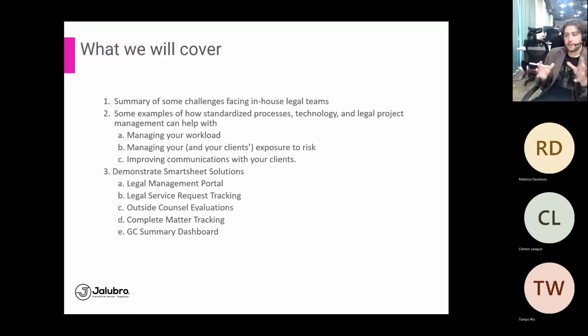So I want to start from the theoretical, from the theory, from the process, and then we'll get into the actual hands-on technology that we've done. So starting with some of the challenges that you all are facing, some of the processes and general approaches that we find, looking at the standards from the Legal Project Management Institute. And then finally, I want to demonstrate tools that we've developed, Jalubro's developed in Smartsheet, which is a piece of software that helps along this process, helps do the standardization and employs a level of automation in the process.